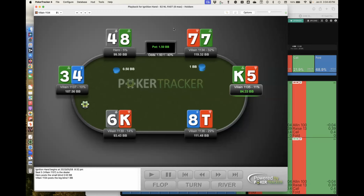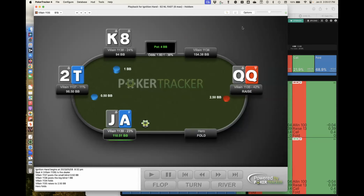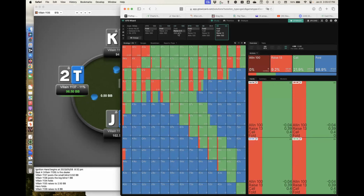Fold around to the 7s. Queens raise, ace jack does not fold. Against the hijack, I'm going to guess this ace jack does a fair amount of calling. There's the raise. That king 7 folds always. And he does the 3-bet.